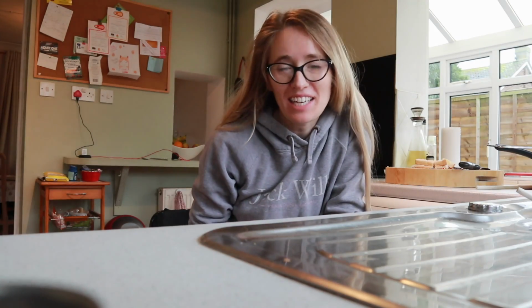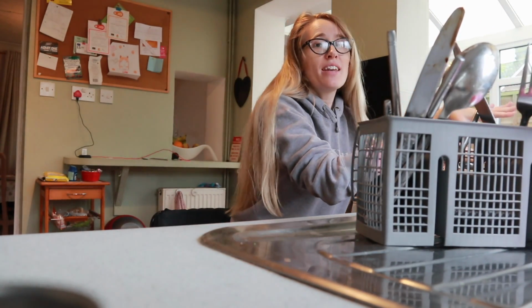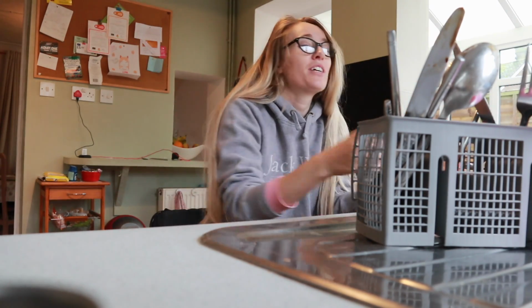The first thing I like to start with when I'm doing the dishwasher is the knives and forks. We've already got a few dirty things in here from yesterday, so I take out the knife and fork basket first, then I get all of the knives and forks and put them in the basket. This saves me having to bend and twist and bend and twist all of the time.